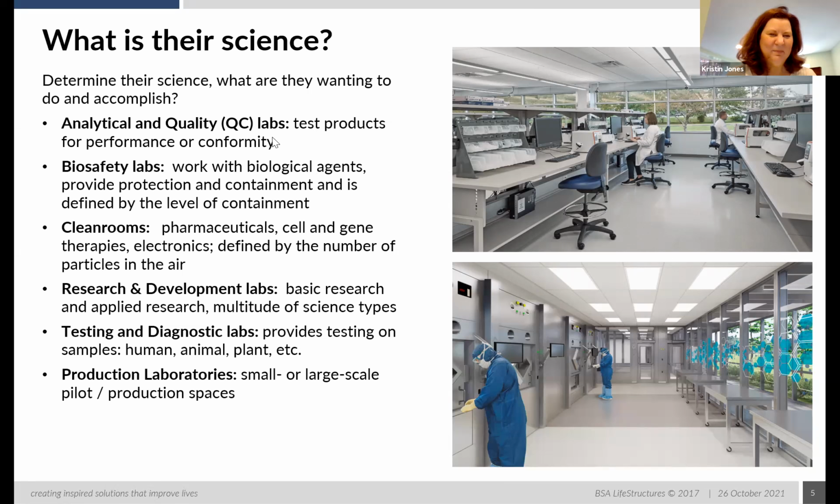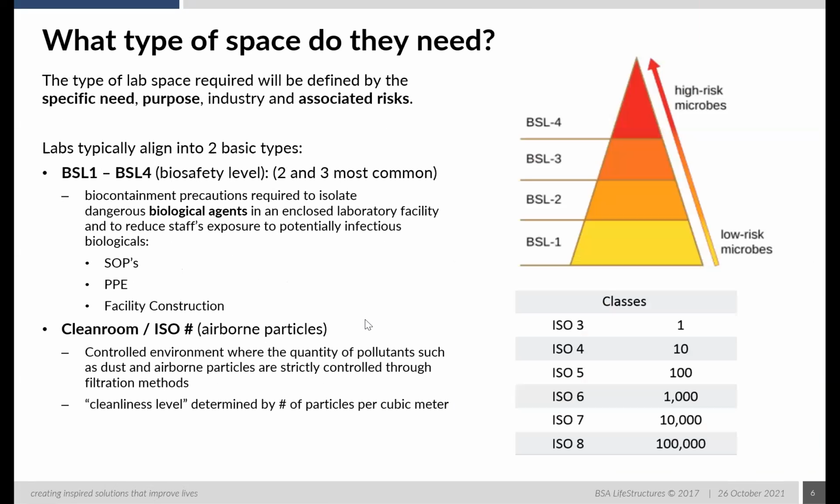Okay, so anyway, where I was, and I apologize for that, is talking about how labs can fall into some of these basic different types of lab types. So I had mentioned biologicals. Typically, labs will align into a BSL or a biosafety level. That is based on the biocontainment precautions required to isolate those agents and protect the people and the community around.